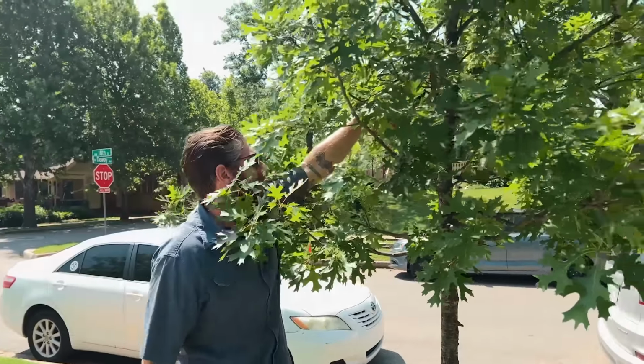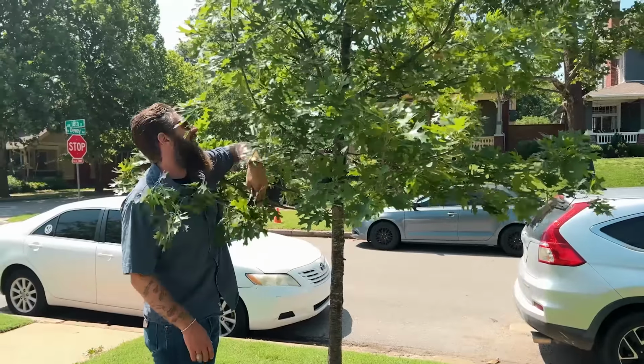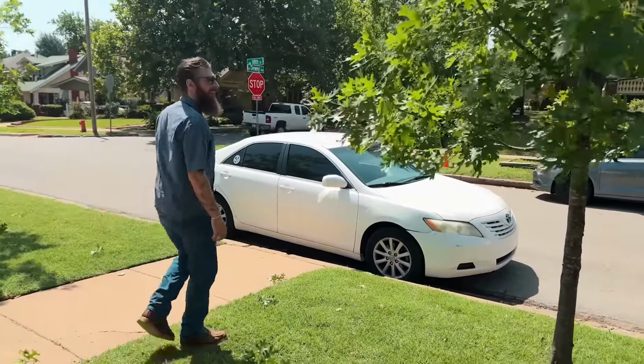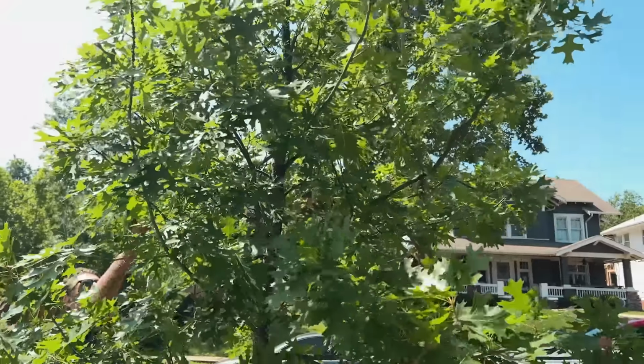And also, I think it makes it that much more vulnerable for ice, particularly in Oklahoma, where we sometimes have ice storms that come through before the trees have even dropped their leaves. It does, yes. Right. That is correct.